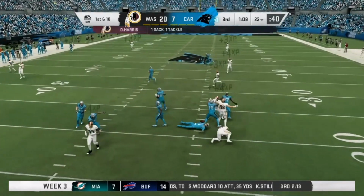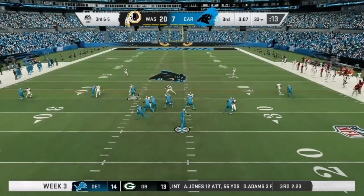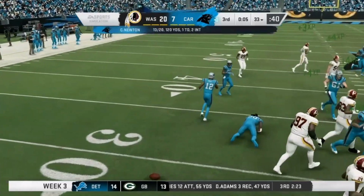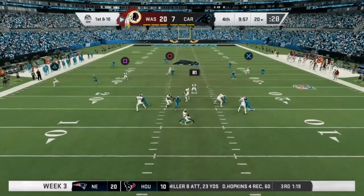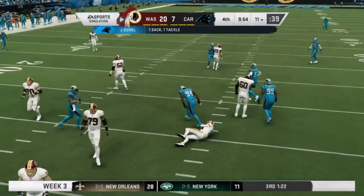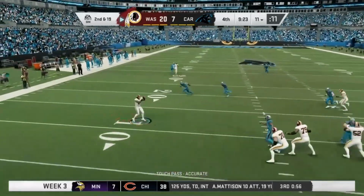Newton will get brought down by the rookie Dre Harris out of Illinois. There's the throw to the left, and that's going to be a huge hit, and that will jar the ball away from Jordan Scarlett, and the Redskins will take over after a punt. Into the 4th quarter now, a huge sack right there. Darrell going to get in, and that will make it a 2nd and 19.